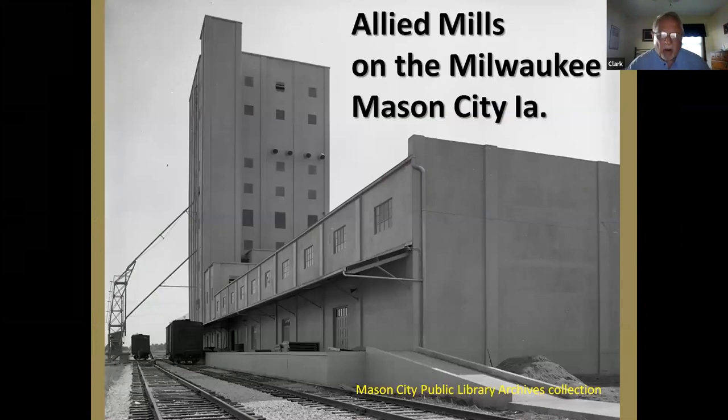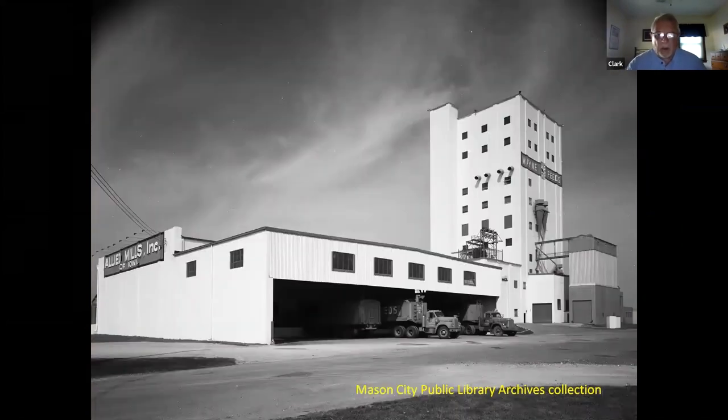Not all feed mills were small. This is one that was built in Mesa City. It still stands here. It's not in use as a feed mill anymore, but other people use it for other things. This would be an as-built photo from about late 1953, I'm guessing. Here's what it would look like from the backside, or the truckload outside, after it was painted.